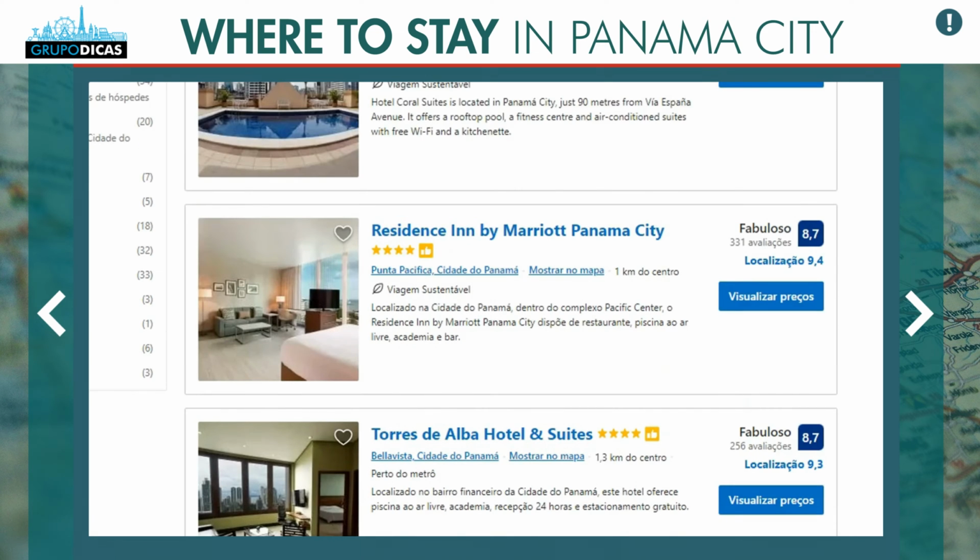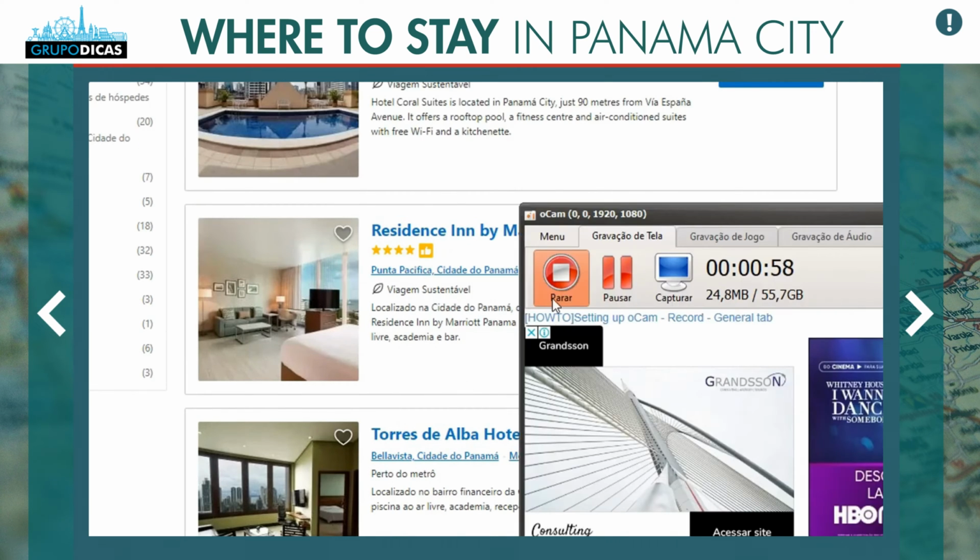This same map will open with the hotels on the date of your trip, with the prices. You can get a better idea, but if you stay within this region, you can't go wrong. And here are some important tips for accommodation before we talk about the distance to the tourist attractions.